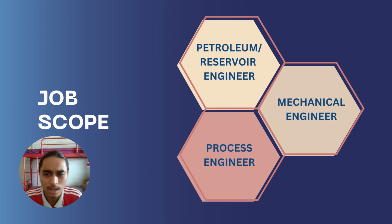Mechanical engineers handle the equipment and infrastructure that keep the plant running. Their responsibilities involve maintaining piping systems, compressors, turbines and pumps, investigating mechanical failures and implementing corrective measures, and supervising equipment installation and commissioning, especially on offshore platforms. And last is preparing maintenance plans and ensuring the availability of spare parts.